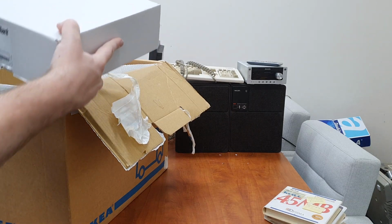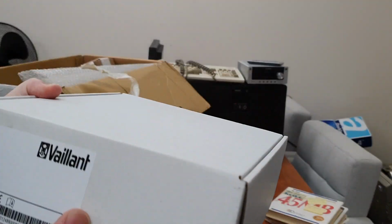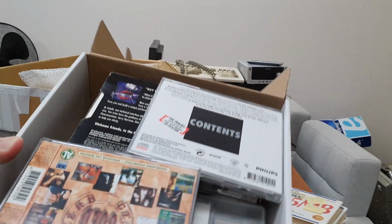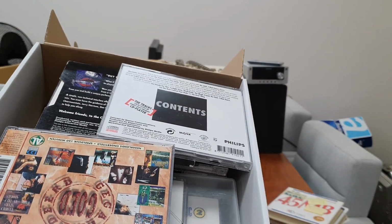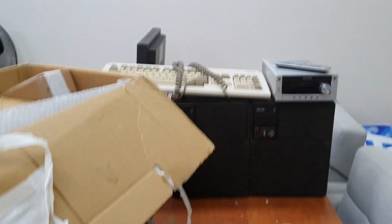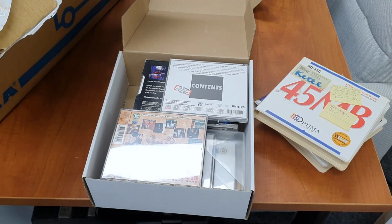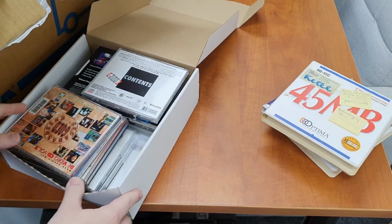So now we get our first unknown box. It says Valiant, but I highly doubt it's actually that. Ah, look, CDs, DVDs, CDIs. So let's put it all a little bit over here. There you go. Oh, I love the LEDs over here.